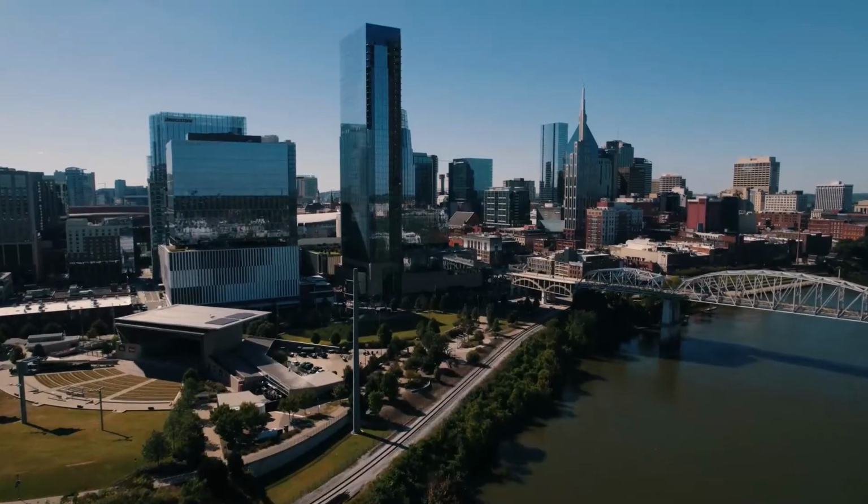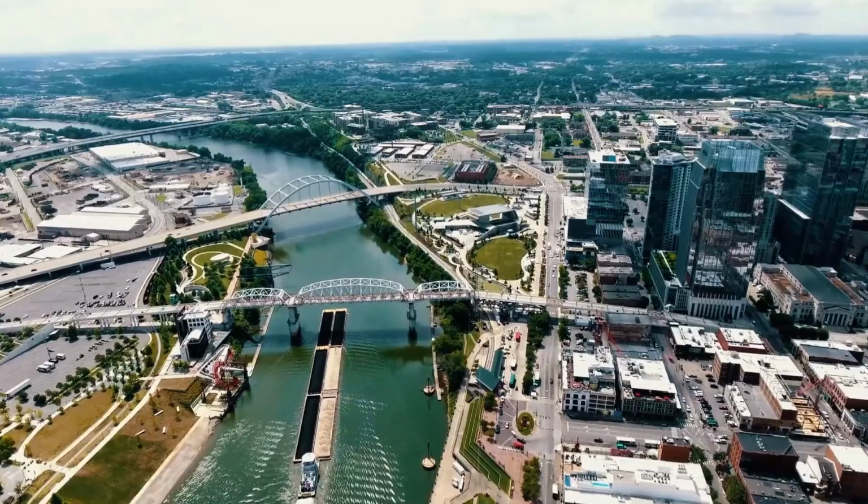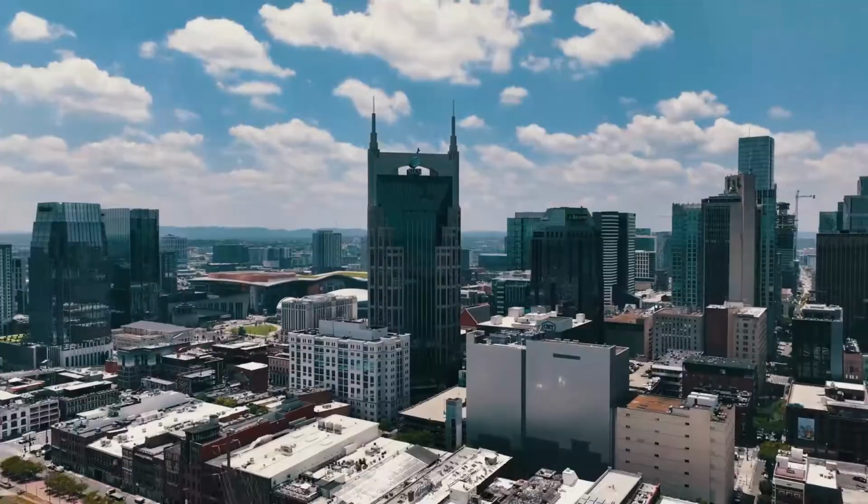Nashville is the capital of Tennessee, made famous by its country music scene. But whether you love country tunes or not, there's plenty to do in Nashville for families.